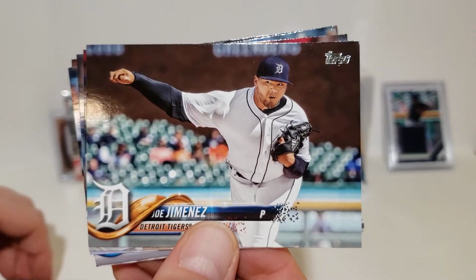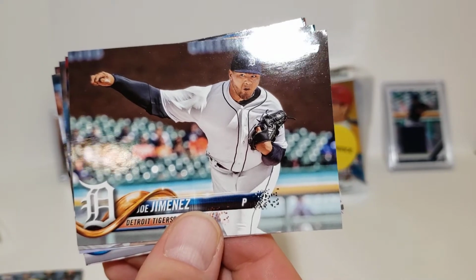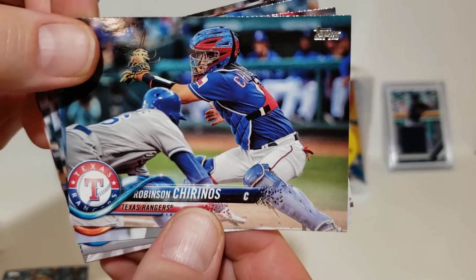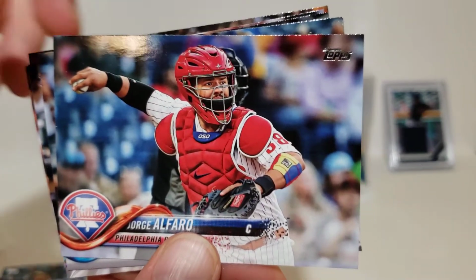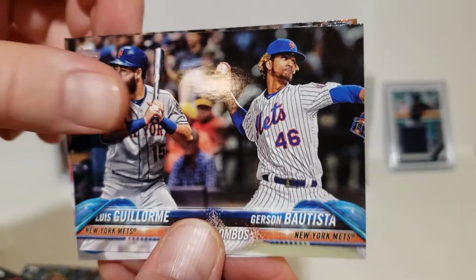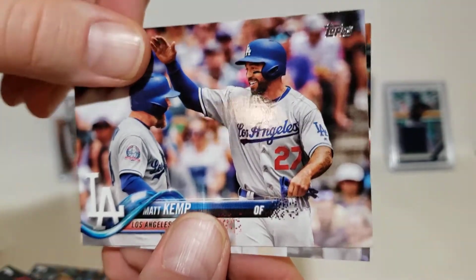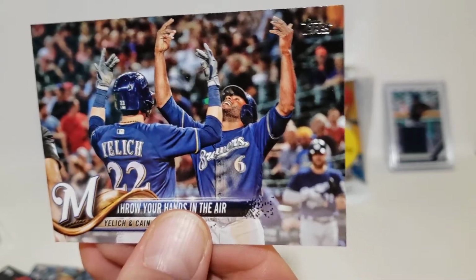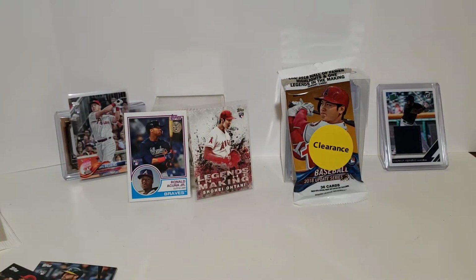We got Joe Jimenez. Robinson Chirinos. Jorge Alfaro. Lance Lynn. Mets guys. Matt Kemp. And then Lo Kane and Christian Yelich. Let's finish it up. Pack one. That is a good get there.